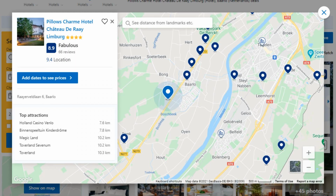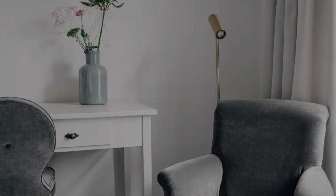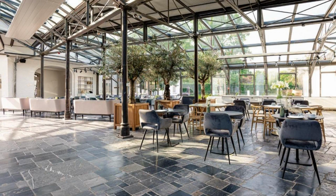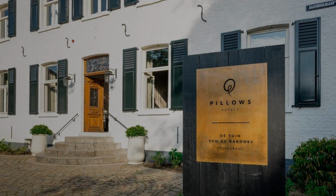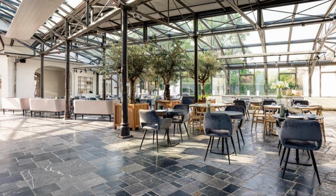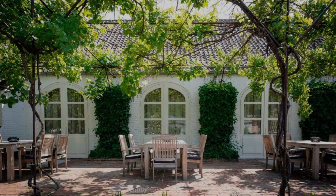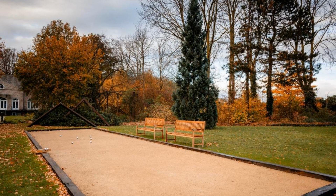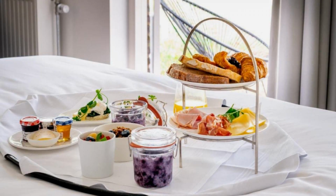Number 4. It's a 4-star hotel. The location of this hotel is good and the guests love walking around the neighborhood. Check-in time is 3 p.m. and check-out time is 12 p.m. Guests are required to show a photo ID and credit card at check-in. Pets are not allowed in this hotel. There are 3 types of rooms available on booking.com.